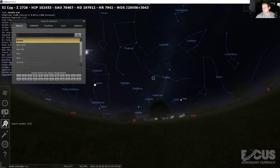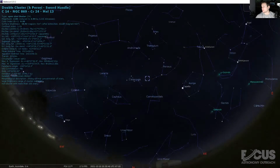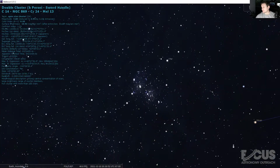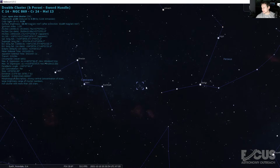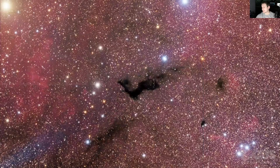So let me actually show you where the double cluster is. It's in the constellation of Perseus. And we're going to be quite high in the sky on this one. The double cluster, like I said, is in the constellation of Perseus. The hero actually sits right in between Cassiopeia and the constellation of Perseus, as you would see them in the nighttime sky. And in a dark enough location, and it doesn't have to be that dark, you can actually start to see the glow of the double cluster naked eye. And in a very dark sky, it's quite obvious how easy it is to see.